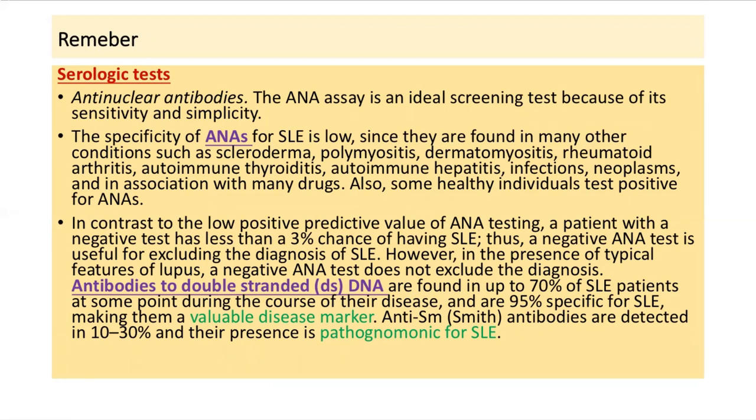In contrast to the low positive predictive value of anti-nuclear antibody testing, a patient with a negative test has less than 3% chance of having SLE. Thus, a negative anti-nuclear antibody test is useful for excluding the diagnosis of SLE. However, in the presence of typical features of lupus, a negative anti-nuclear antibody test does not exclude the diagnosis.